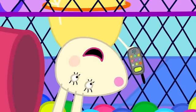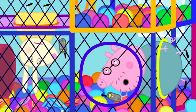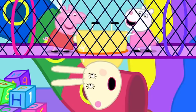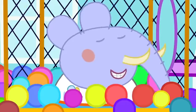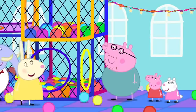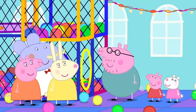Hello? Rescue service? Oh, you're in here too? Yes, I'm a bit tied up at the moment. So there's no one to rescue us? We're here, Daddy. We will rescue the grown-ups. That tickles. Thank you, Peppa and Susie, for rescuing us. Hip, hip. Hooray! Now we can all go home.